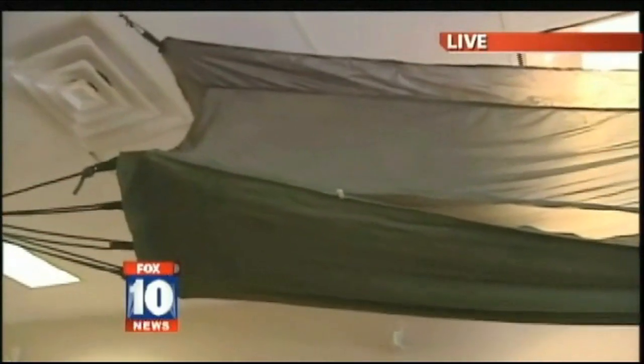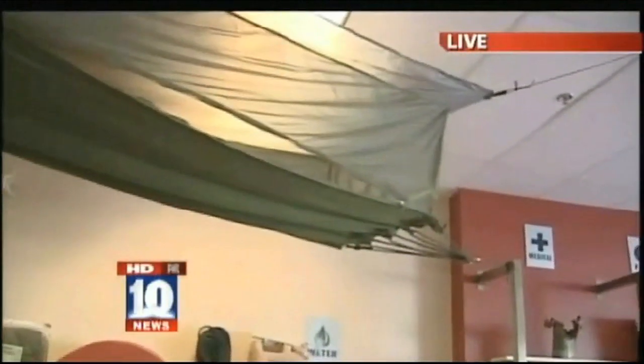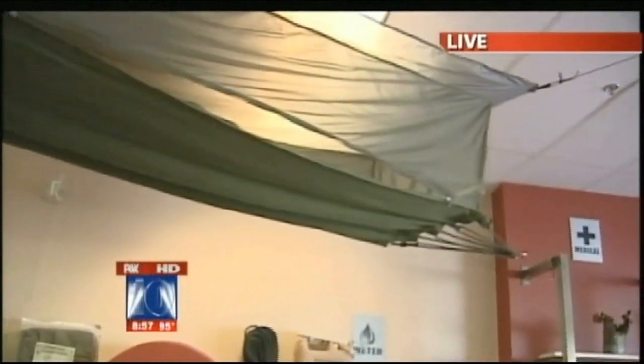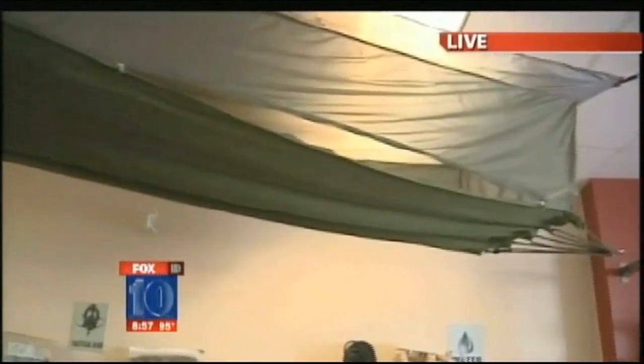And basically the great thing about this is it allows you to get off of the elements. It allows you to stay off of the frozen ground, wet ground, and keeps you away from those creepy crawlers that are out there. And you get a great night's sleep with this thing. It's amazing. It's mosquito netting, keeps all the bugs out, and the roof up there keeps all the rain in.